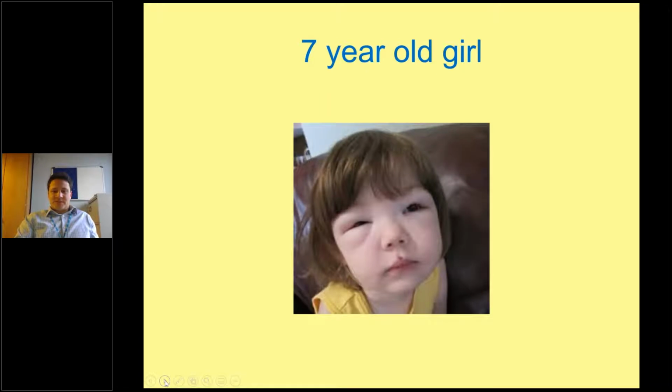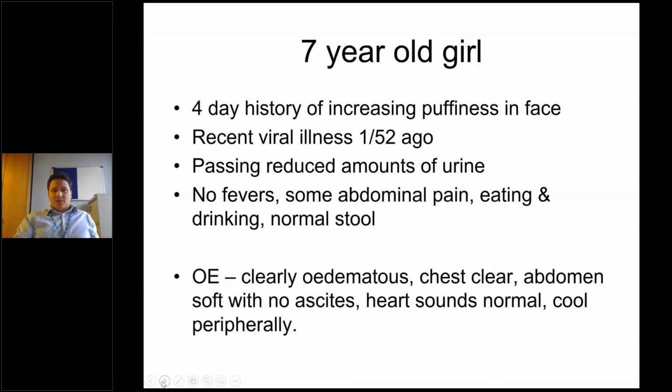So this first is a 7-year-old girl. This is not a real girl, she's from Google, and she has presented to A&E looking like this. She's got a 4-day history of increasing puffiness. She had a recent viral illness, and her parents noticed that she's been passing reduced amounts of urine. She doesn't have any fevers. She's got a bit of abdominal pain, but she is eating and drinking. Clinically, she's clearly edematous. Her chest is clear, her abdomen's soft, she doesn't have ascites, but she is quite cool peripherally when you examine her.